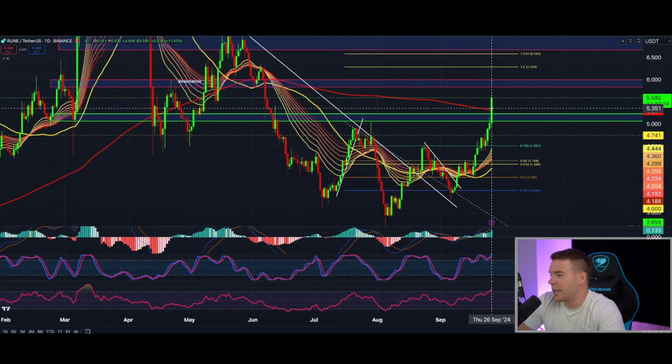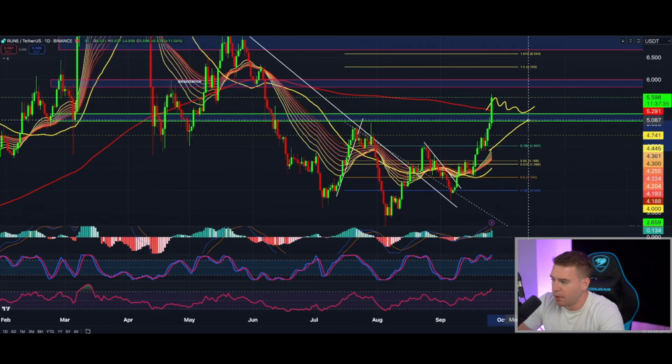So here might be a deeper pullback looming into next week, and I would be a little bit careful with that. It can also be that we just chop around until the EMA ribbon is catching up, and it will be then somewhere around the $5.10, $5.20 mark, where we are then touching the EMA ribbon and get then continuation. So watch this currently, because this is not a moment where you want to enter this. You will just provide liquidity to everybody else who wants to take profit.